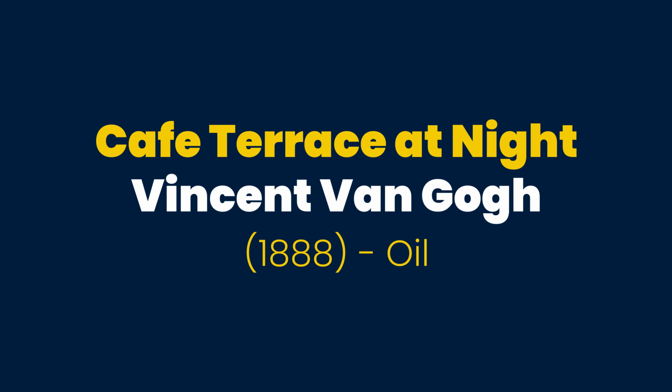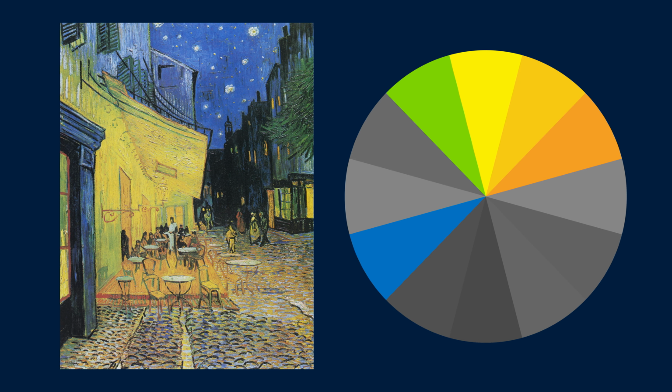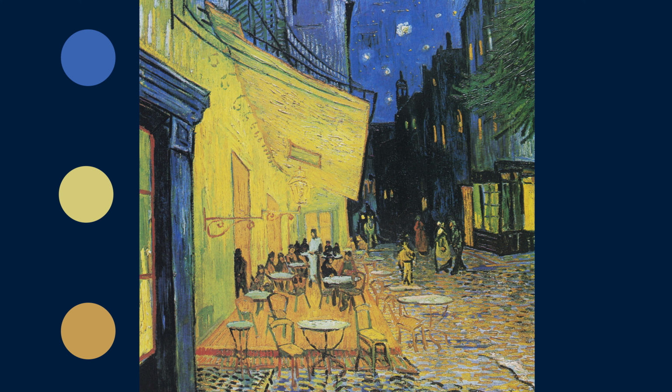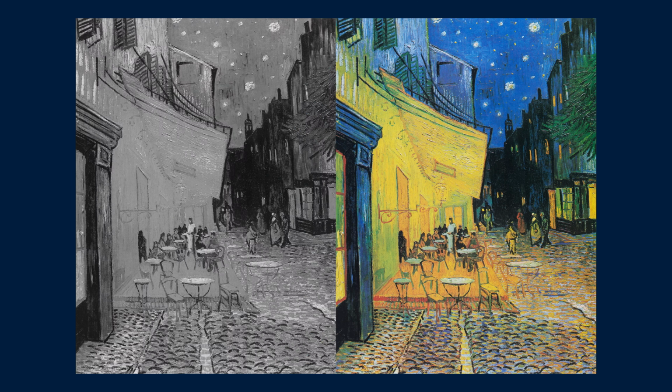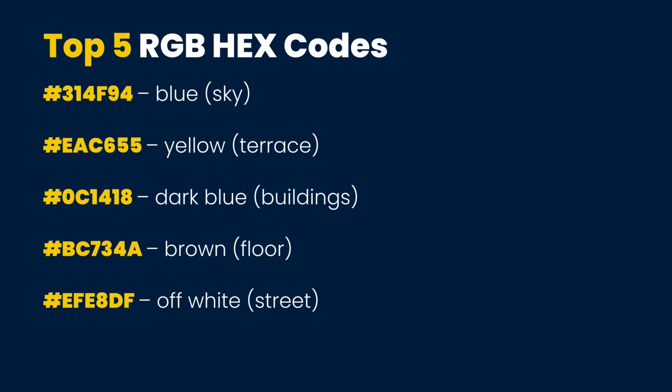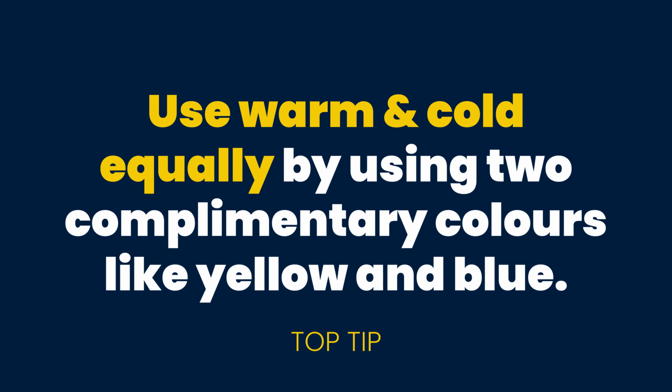Vincent van Gogh, Café Terrace at Night. Van Gogh uses complementary colours of yellow and blue with hints of green and red-brown, using saturated colours for large areas of the painting and unsaturated grey-blue for balance. The colour selection is a diamond shape, focusing on yellow and blue. Van Gogh uses dark lines and shapes to draw our eyes to the essential elements of that painting. And the key takeaway from this painting is to use warm and cold equally in the painting by using 2 complementary colours like yellow and blue.